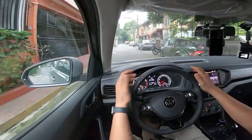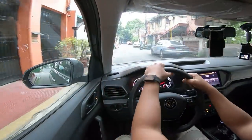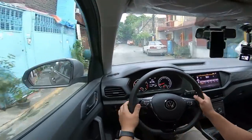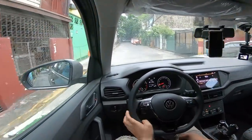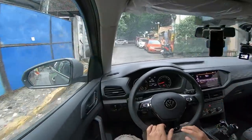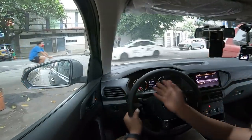Almost. Pero comfortable siya. Yung looks ng kanyang dash, itong kanyang control area, very straightforward. There, what, 1, 2, 3, 4, almost 4 types of gray. By the way, dahil S variant ito, no, yung ibang higher variant nito, kung anong kulay nung labas, yung kulay nung cockpit area.